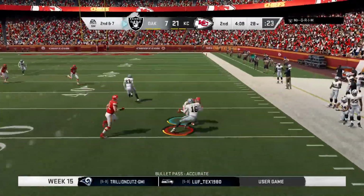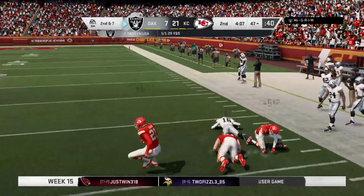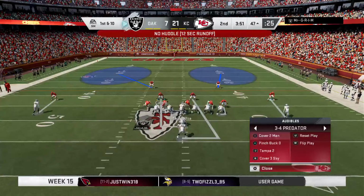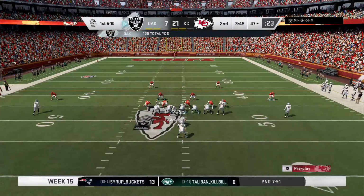The throw complete here to Williams. And he'll be taken down, but not before they work it across midfield. A first down there on a pickup of 25.